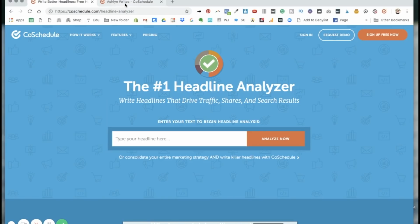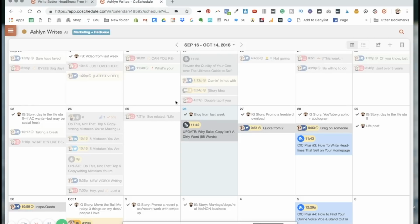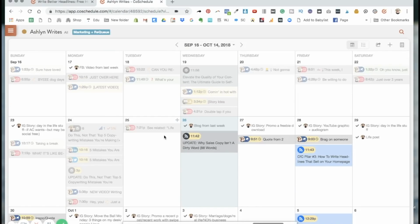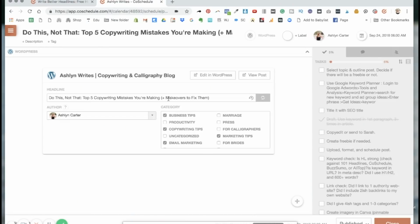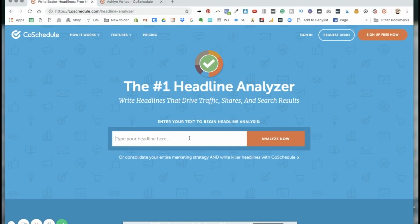But if you do have an account, or you even want to just give it a trial, you can see what happens. This is a WordPress blog that we created in here and then pushed to the blog itself. The headline tool is already pre-populated in here. Oop, this one got a 55. That's not totally awesome.